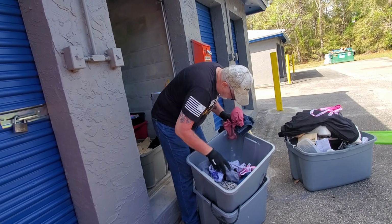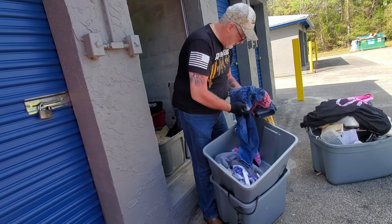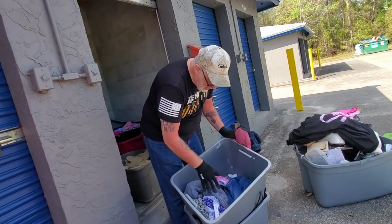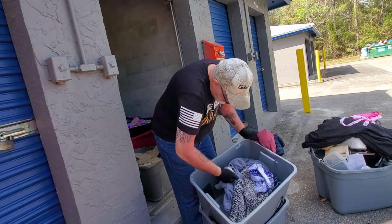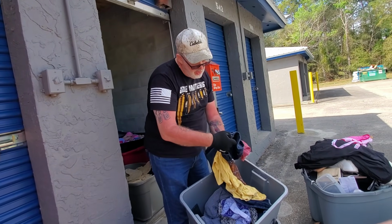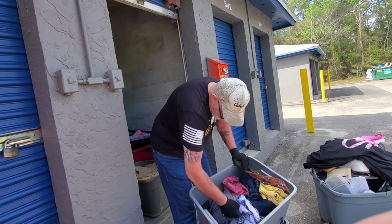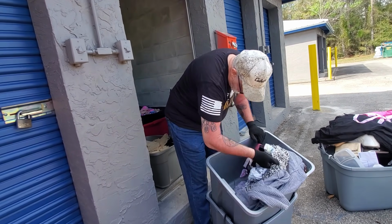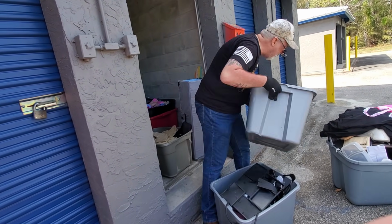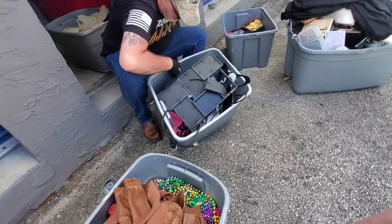What's the name brand on those jeans? Some new underwear. This pair of jeans is Rampage Skinny, size 7. This pair of jeans is Blue Desire. Everything smells pretty. I don't see anything in here other than some used clothing that's not in very good shape. All right, let's see what we got down here.